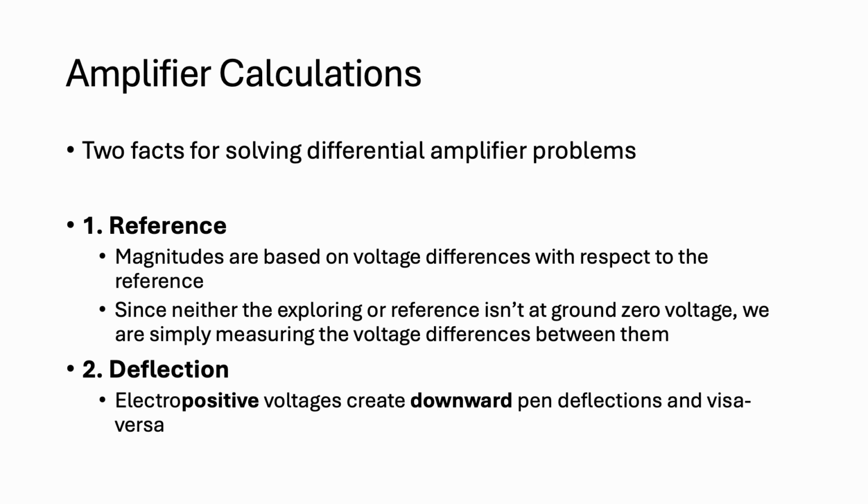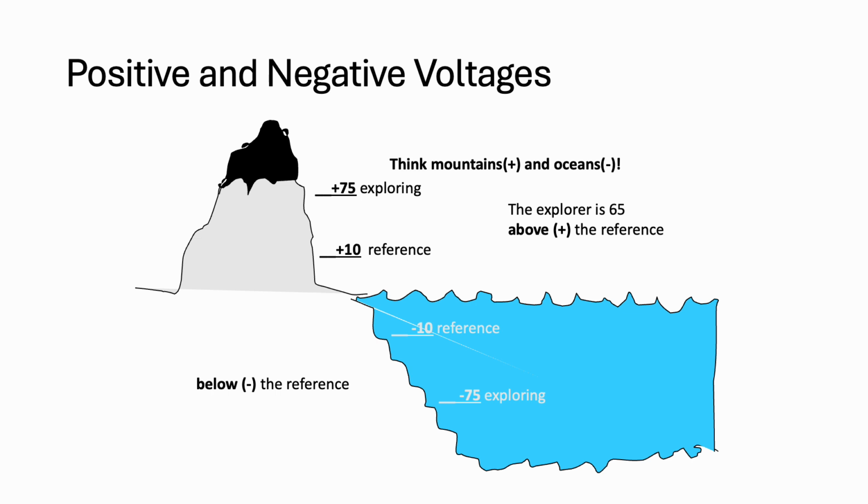So the second thing to remember is the difference in polarity, negative or positive. In EEG, electropositive voltages create a downward pen deflection. Thus, a negative signal input is displayed on our screen as an upward deflection. This is one of my favorite tools to visualize the calculation. As long as you keep the exploring and the reference separate and you remember the principles of subtraction, you'll be fine. And by the principles of subtraction, I mean when you minus a minus, it becomes an addition. Or when you subtract from a negative number, you're adding something, adding a positive. We can think of positive signals as being on a mountain.